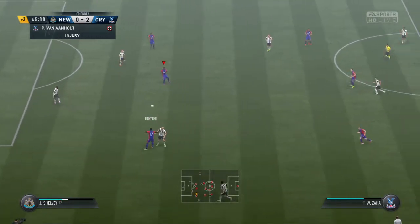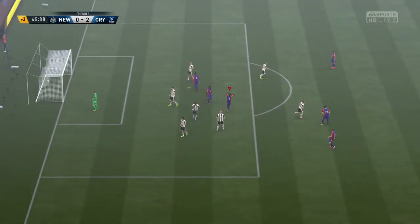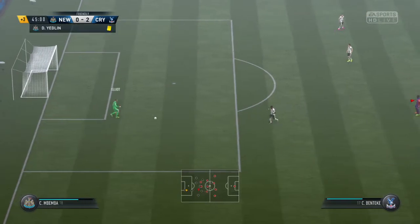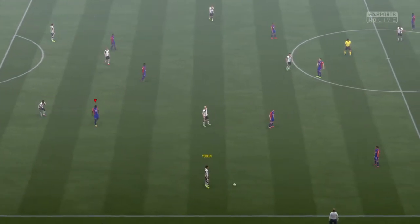Well, there's going to be 3 minutes added on. Looking to play his teammate through. And now the shot! Oh, he had a real go. Well, you can't knock him. He was in the right place at the right time. Just couldn't provide the finishing touch. Well, that's half time.